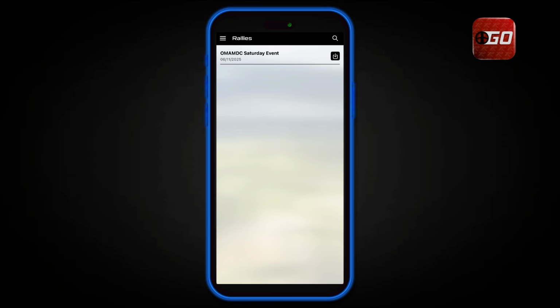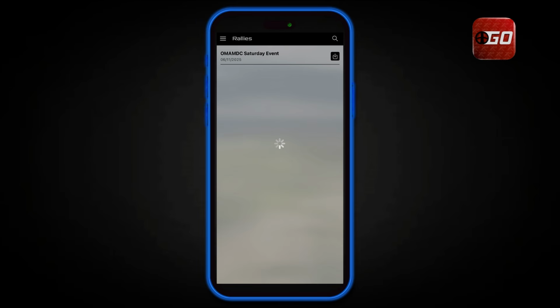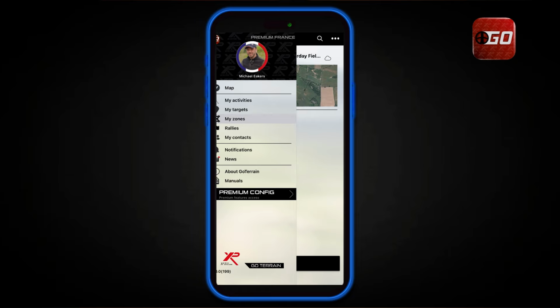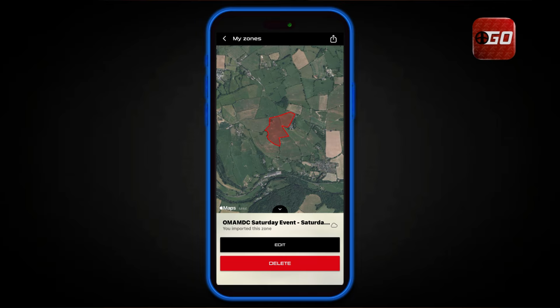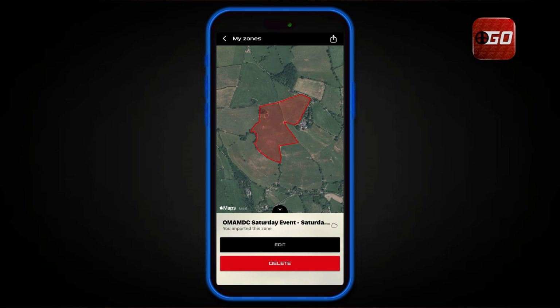Remember, it will not show up here before the start date you have given us, so it's best to check for yourself that it is active before letting your members know to go and search for it. Now that it's live and visible, you can import this zone into your GoTerrain app by clicking Import. It now shows up in the My Zone section of the app, and each field that's been designated will be seen when you arrive at the location of the event, meaning no more wandering off into other fields or fields which are clearly marked out of bounds.